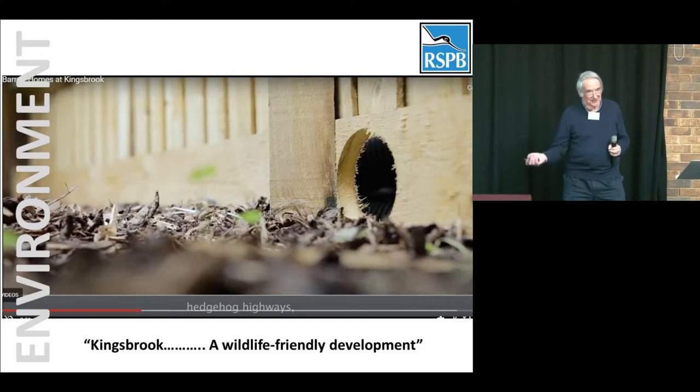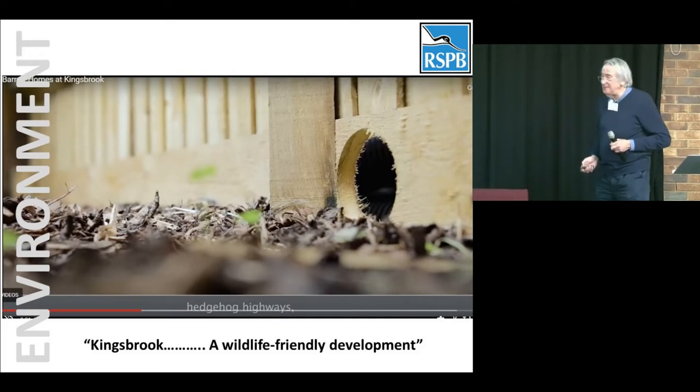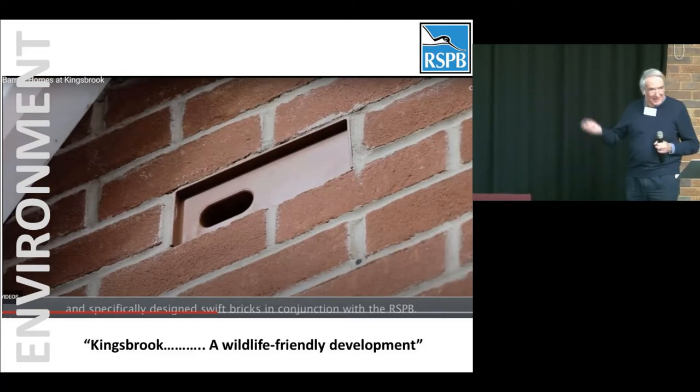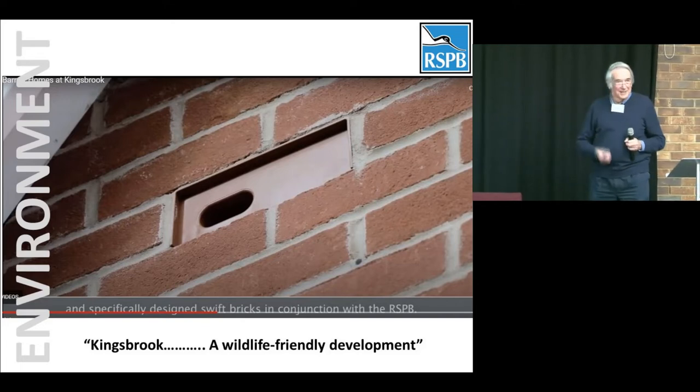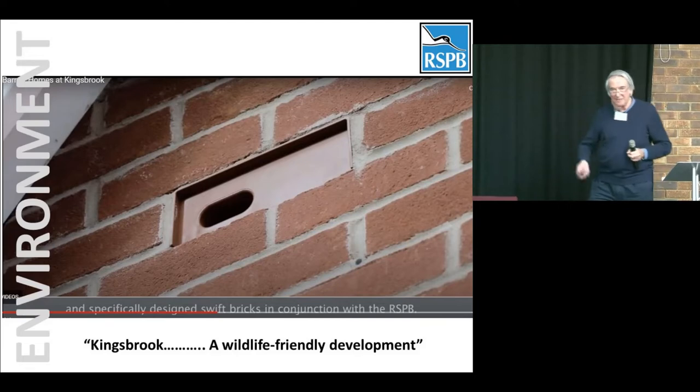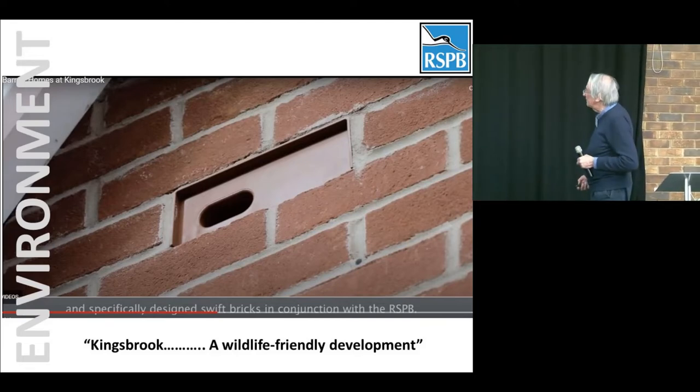In fact, there aren't any hedgehogs around. It's neither here nor there. It's a hedgehog highway. And then swift bricks. Well, swifts need holes to nest in, so there's another different shaped plastic brick. This is a flagship project for an ENGO that's, as Alan suggested, getting into bed with developers because that's where their money comes from.